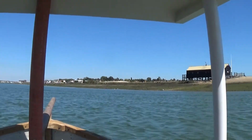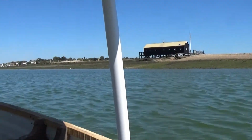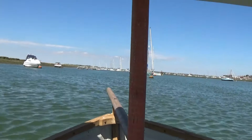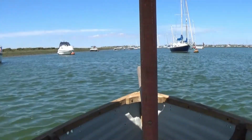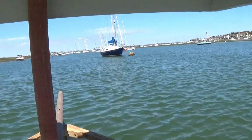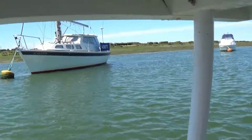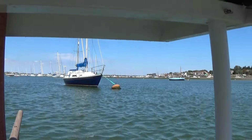See the tide pushing up on the mud there. I'm going to have to stop now, otherwise I'm going to run this buoy down. Right, first bit of calm I've seen for about an hour and a half now. You can see it pushing nicely up the creek. I've got both hands free now because I can weight shift steer.